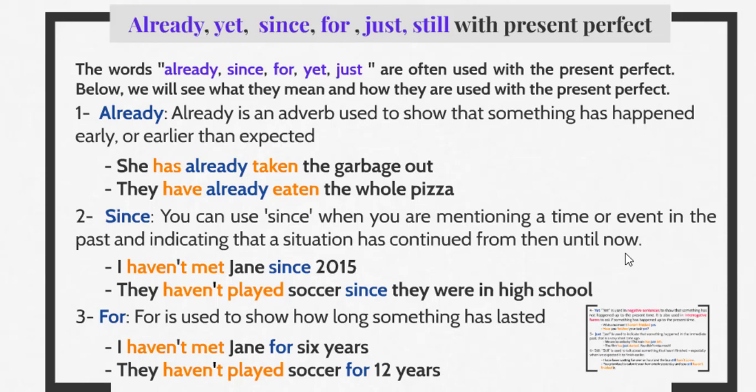They have already eaten the whole pizza. We didn't expect them to eat the whole pizza before we come. We expected them to wait for us, but they have already eaten the whole pizza earlier than we expected, opposite to our expectations. Okay? Now, the second word is since.